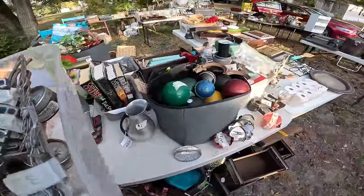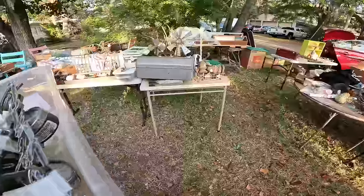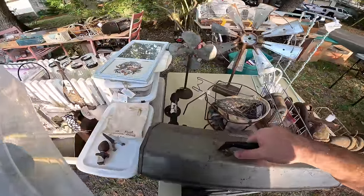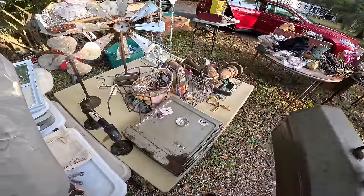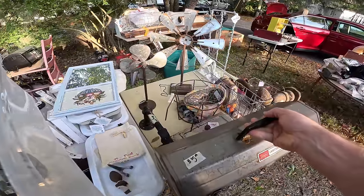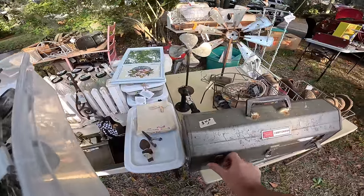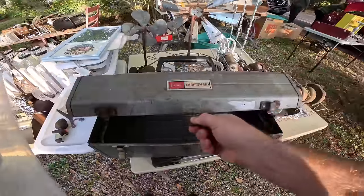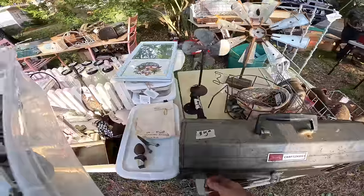Hold on, we got boxes over here. I can get your box going. Okay. Well, Craftsman box. This is actually the tombstone box. That's what it's called. It has a tray in it. $25. Should be a red tray. No tray. Yep. A hard sell without the tray.